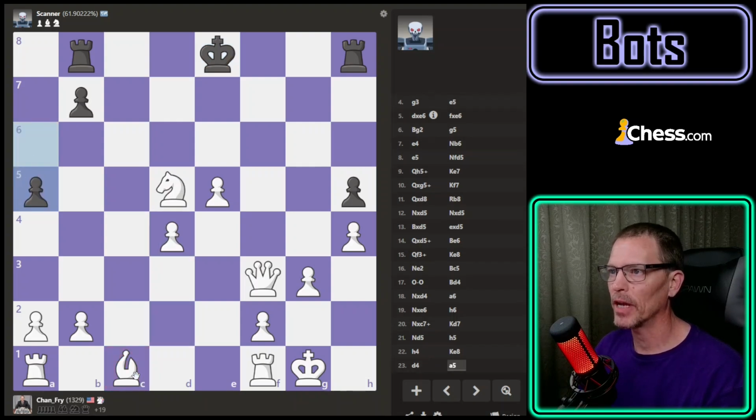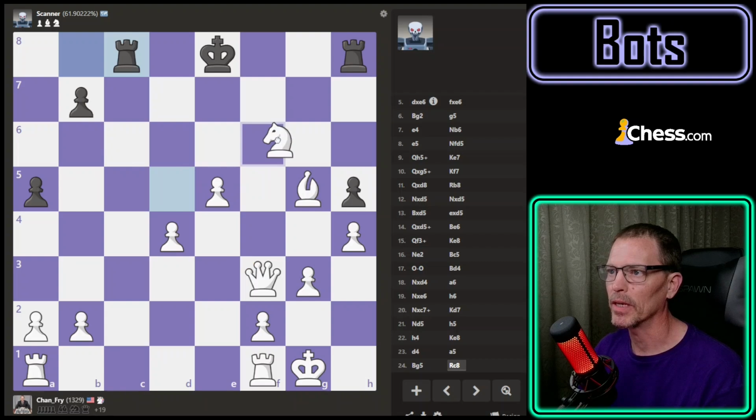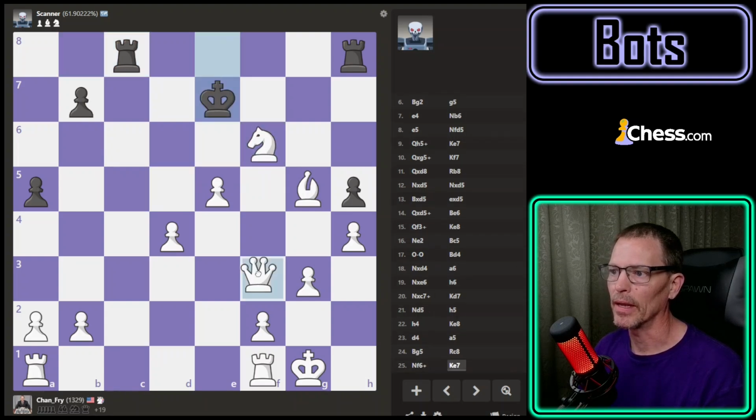Okay, they've played a5. I'm not sure why. Let's just go ahead and put this bishop over here, and now my rooks are finally connected. Okay. I think I can check here and then pick up that pawn, because the knight will be defended here, so I don't care if they come toward it. And then I will take this pawn with check and see where the king goes.